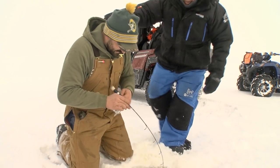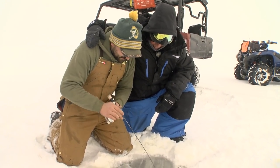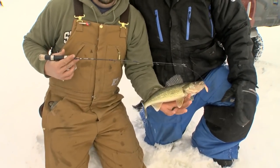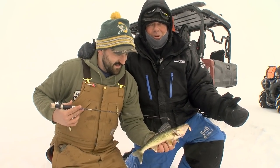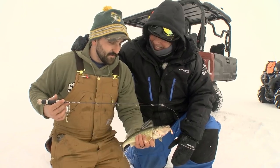Hey! All right there, man. Maybe the bite is starting because it's getting windier and colder, you know? Yeah, you think so, man. Oh, hey, walleye! Okay, there we go. And you know, folks, the deal out here on Winnebago, no size limit. And these are the tasties, right? Oh, they are definitely the best.